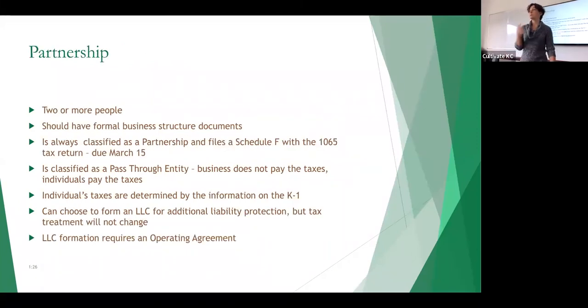A partnership, this is what Jim and I have in the distillery. We have our formal business agreement, our operating agreement. It states who owns what percentage of the operation, what their responsibilities are. We can include in there if we get any guaranteed payments, which is kind of like a salary, and all of the details. It also includes what happens if we dissolve the business. You can have an LLC for this if you choose to. The returns for partnerships are due March 15th instead of April 15th, and that's a deadline a lot of small businesses miss. So something to note.